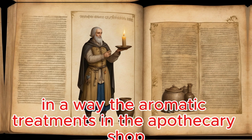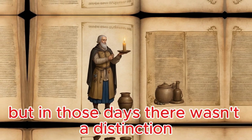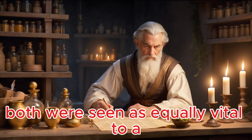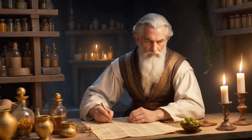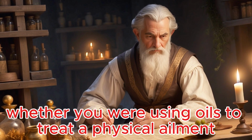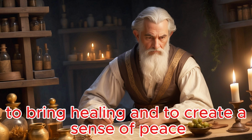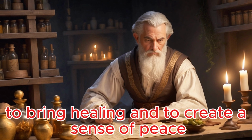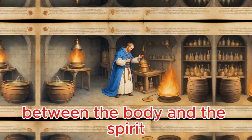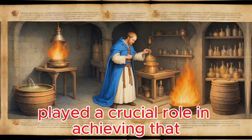In a way, the aromatic treatments in the apothecary's shop were a precursor to what we now consider aromatherapy. But in those days, there wasn't a distinction between medical and spiritual healing. Both were seen as equally vital to a person's overall well-being. Whether you were using oils to treat a physical ailment or to ward off evil spirits, the goal was the same: to restore balance, to bring healing, and to create a sense of peace. The apothecary's work wasn't just about medicine. It was about creating harmony between the body and the spirit. And the aromatic oils played a crucial role in achieving that.